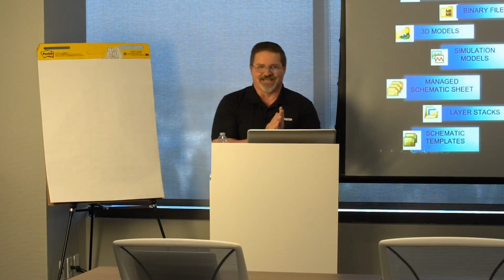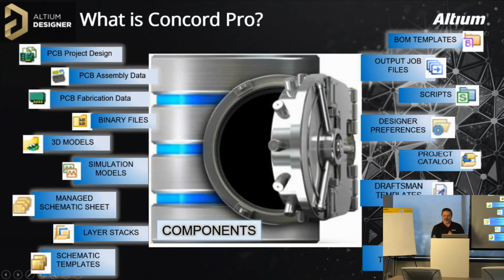Don't get into the mindset that this is all just about components. This is your go-to resource for anything in your designs. Your projects, your files, your resources. My goodness, what we did with our setup was we actually set up a resource library section in our ConcordPro, where we have resources for people to go and read, PDFs, articles, different things like that. And it's become another great resource for our designers to have available to them.